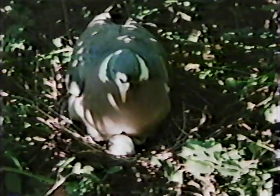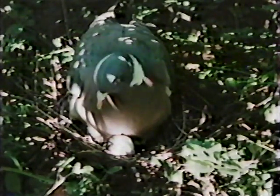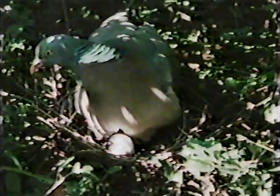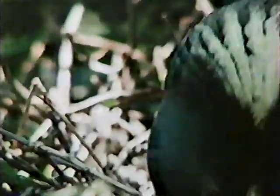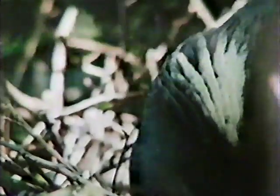It's late July, and the bird's 2 eggs have just been laid. This is the female. She does about 3/4 of the incubation. The male does the day shift, from 10 in the morning to 4 in the afternoon. The nest itself seems quite fragile, but its appearance is deceptive. The twigs are firmly interwoven to form a robust, stable platform that can last for years.